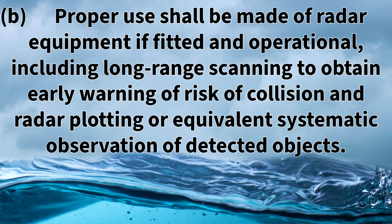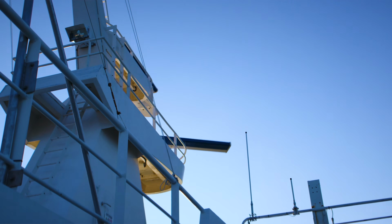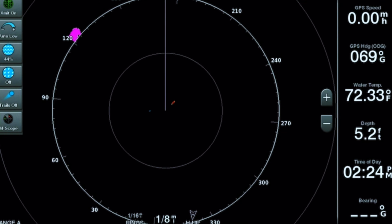Rule 7b states that proper use shall be made of radar equipment if fitted and operational, including long-range scanning to obtain early warning of risk of collision and radar plotting or equivalent systematic observation of detected objects. So what this is saying is just what we talked about in the previous rule. If you have a radar and it's operational on your vessel, you must be using it to determine early signs of collision. Ensure that the range of the radar scans are set to an adequate range. This will ensure that you have proper time to make the necessary adjustments. What it's trying to say is that you don't want to have your range too small and you don't see a potential hazard until it's too late.